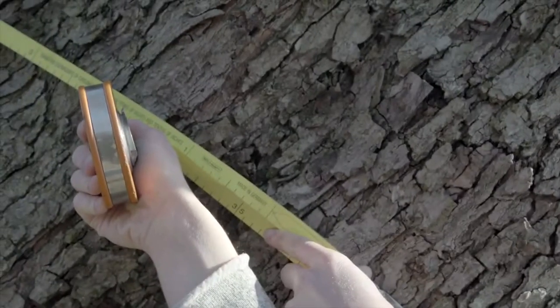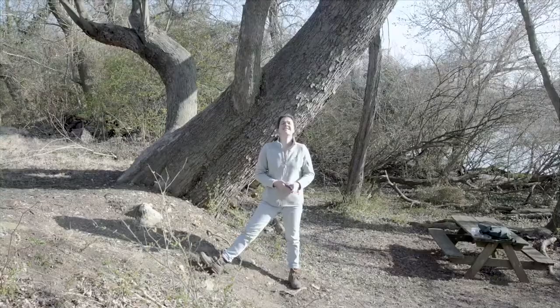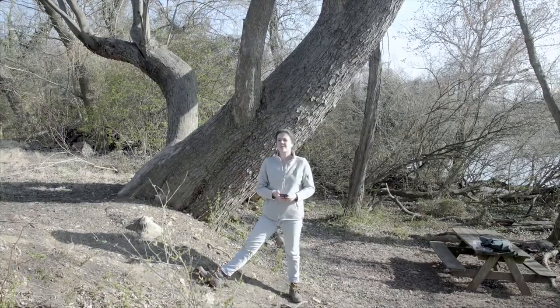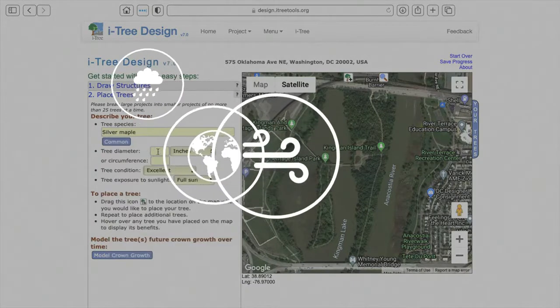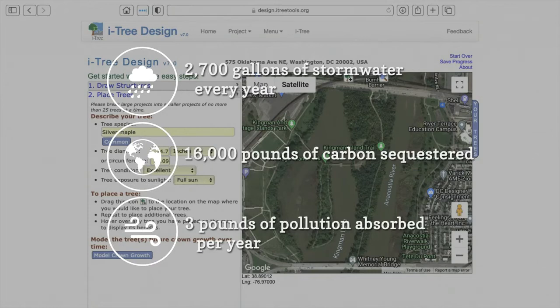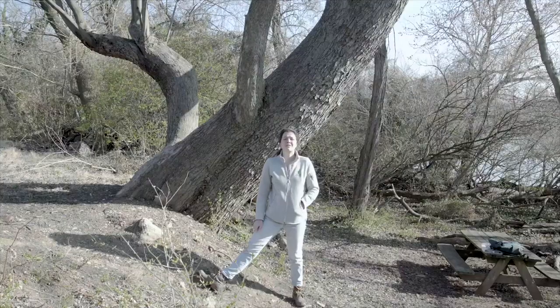This tree is 34.7 inches in diameter. In this year, our maple here has intercepted 2,700 gallons of stormwater. In its lifetime, this tree has sequestered 16,000 pounds of carbon, which is a lot. And this tree has removed 3 pounds of air pollutants this year, which is really quite spectacular.